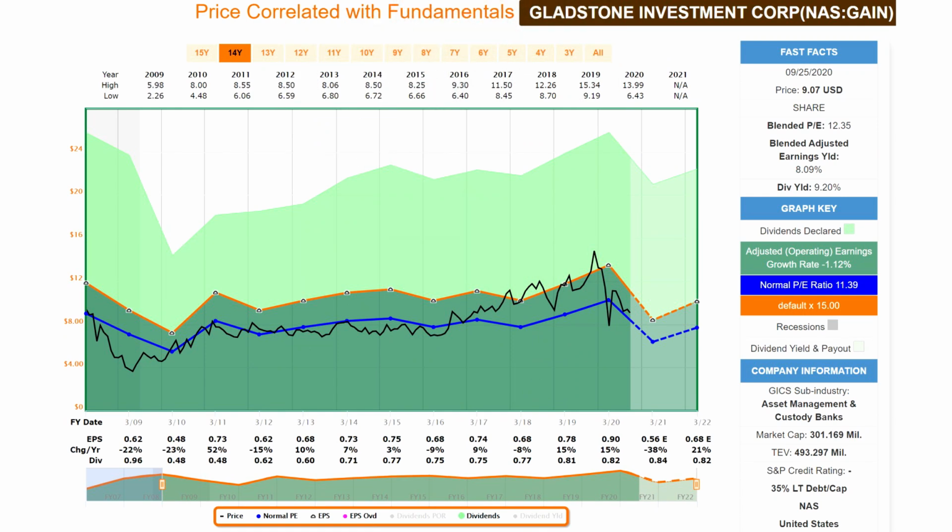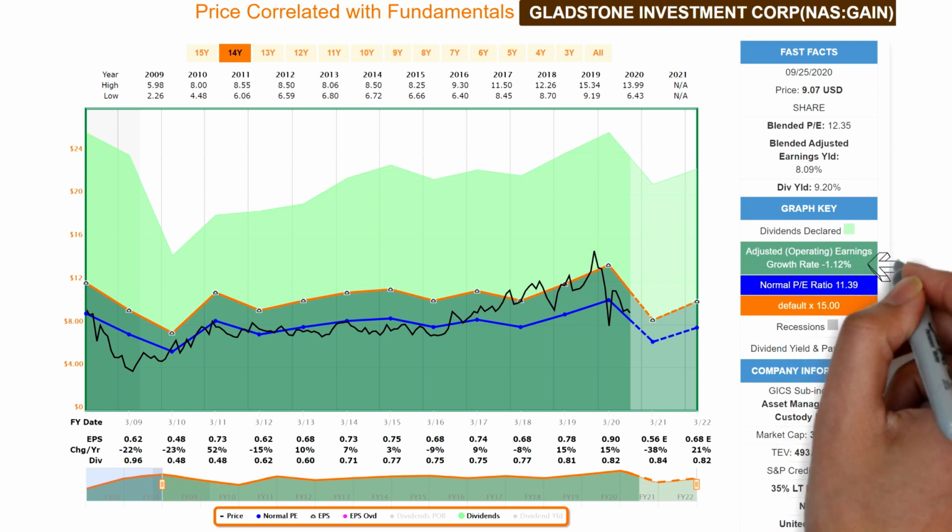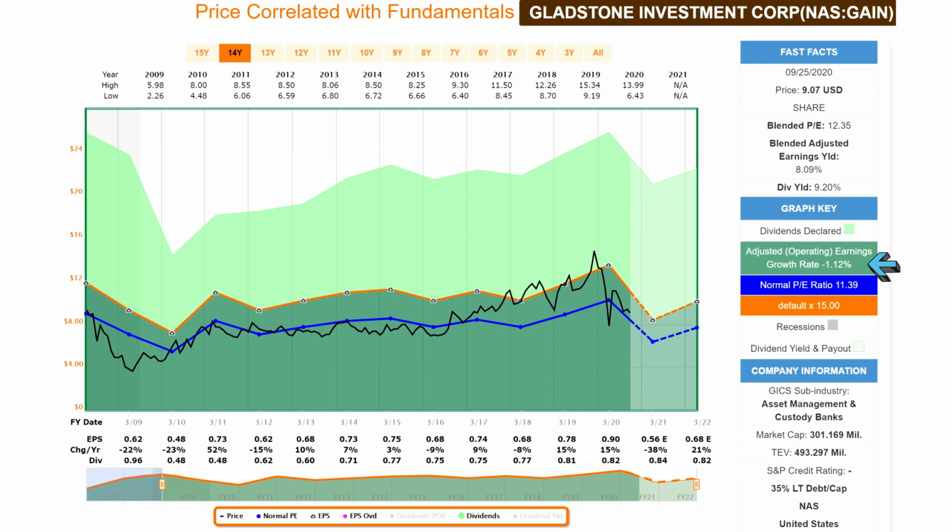GAIN's price has generally followed earnings, but at a lower valuation until 2017, when the price considerably increased. I'm only showing the last 14 years because FastGraph shows an extremely high price at the 15-year view, which obscures the rest of the data. In the past 14 years, their earnings growth is actually negative. Their market cap is only $300 million, compared to the $5.8 billion for Ares. Ares is more than 19 times the size. Like many smaller BDCs, GAIN does not have a credit rating.